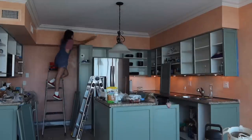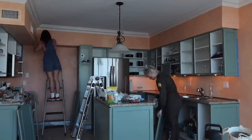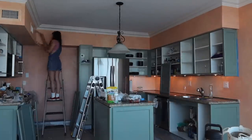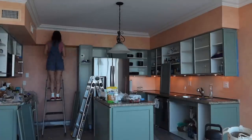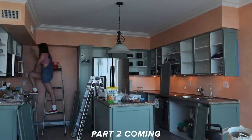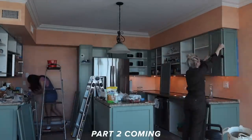Also, how dope is it that we hired an all-woman team? Look at them doing their thing, painting, DIYing, iconic. And this countertop is going to be wrapped, it's going to be black, and I think once the countertop is black, it's going to change the entire vibe. That and the light fixture. I mean, it's already looking 50,000 times better than it was. It looks hot. So yeah, I will see you in part two.